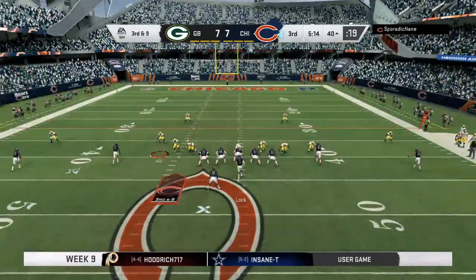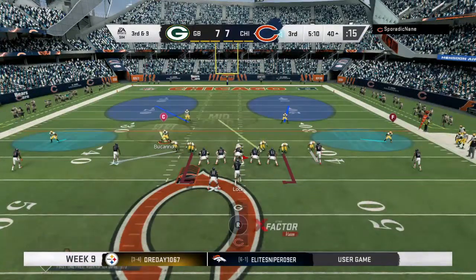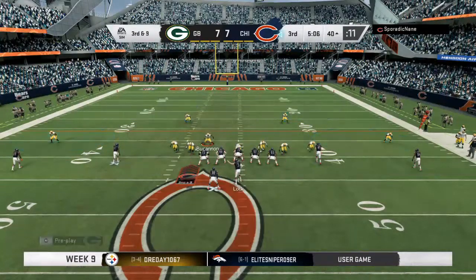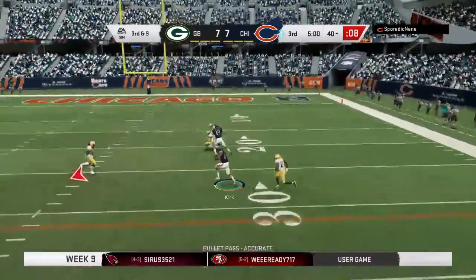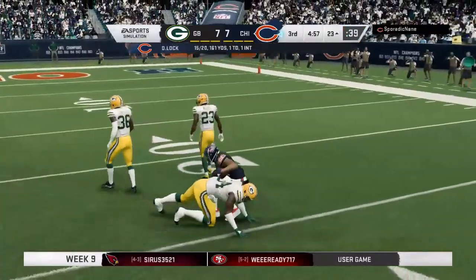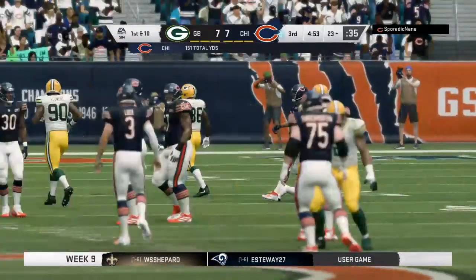First down marker at the 31. It's third down. Locke working out of the gun, and able to find Kirk, complete. And this is going to result in another first down as the tackle's made at the Packers' 23.